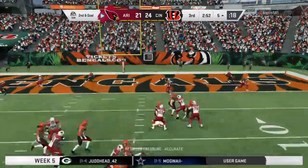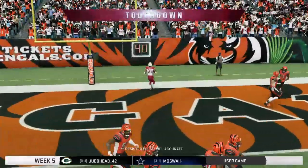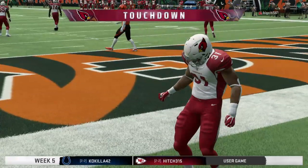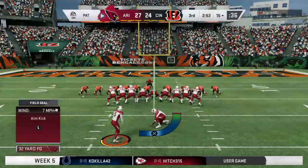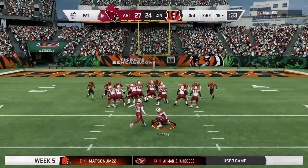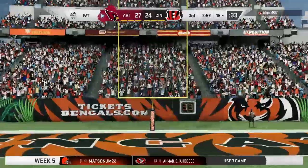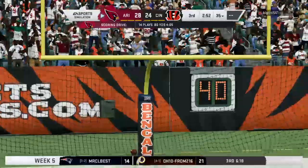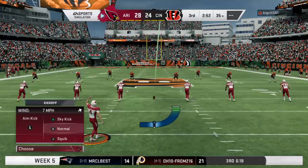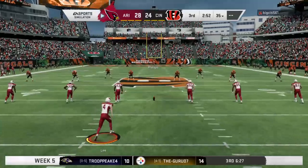Again, they'll throw with Murray. He's got his man. It's caught in the end zone. Touchdown, Arizona. David Johnson with his 2nd touchdown of the game and 5th on the year. And the Cardinals have taken the lead. Gonzalez able to tack on the PAT. And the decision to just kick the extra point winds up successful.